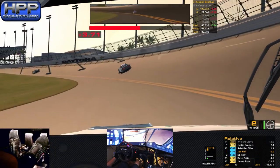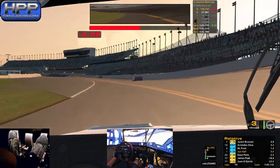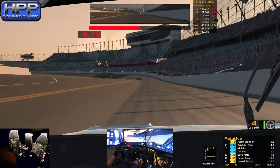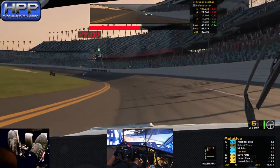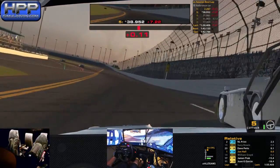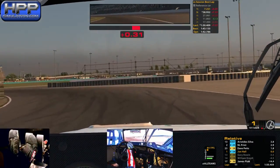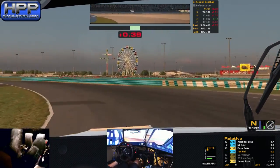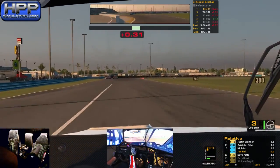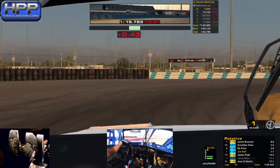Oh man, there's somebody to drive with, but he's gonna go way too fast. See if we can catch him. That was ugly.